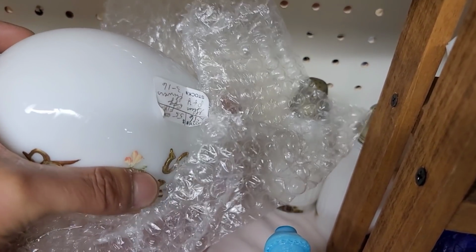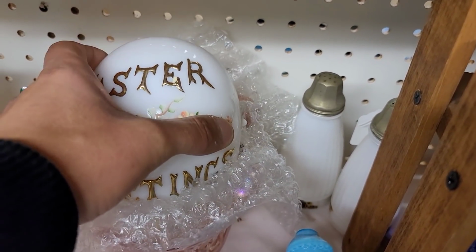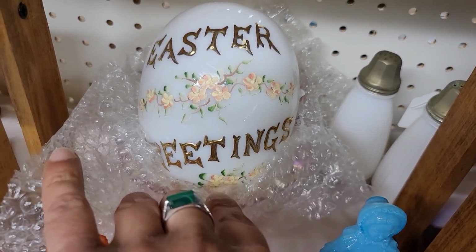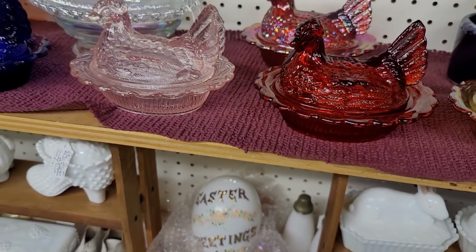And you always want to try to consider that, especially if you're going to be reselling. Because the buyer may want to buy it at $50, but then all of a sudden that $50 becomes $100 after you factor in shipping.